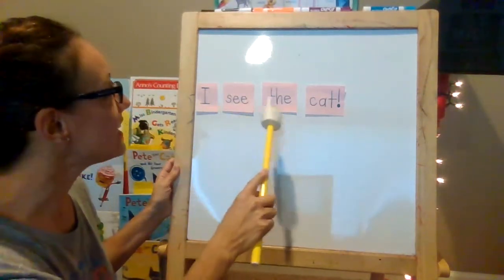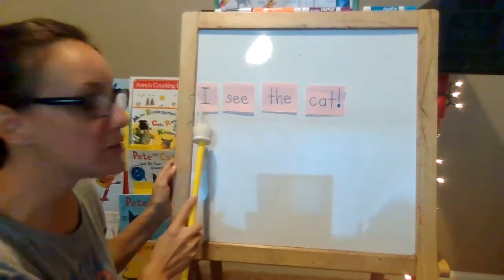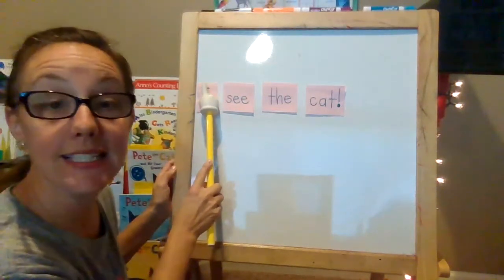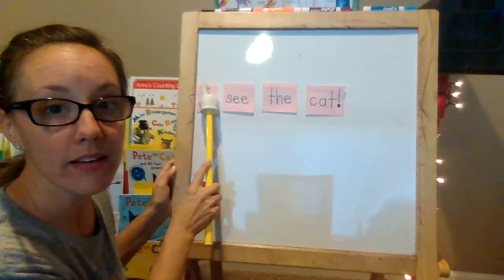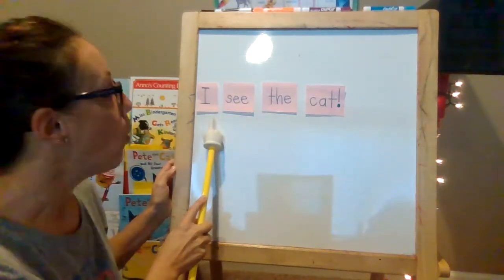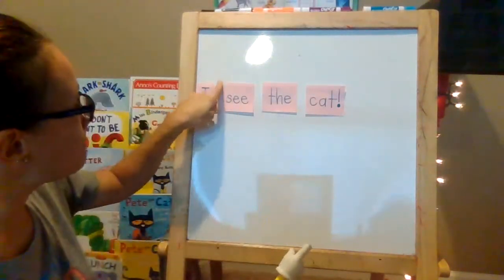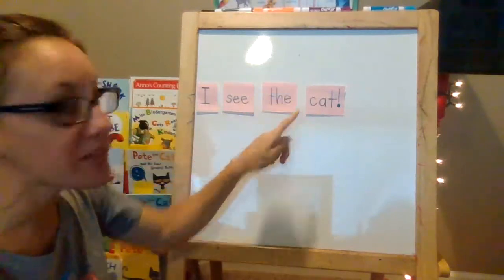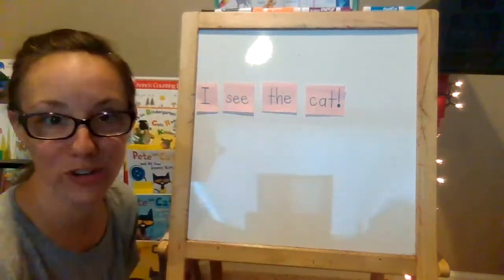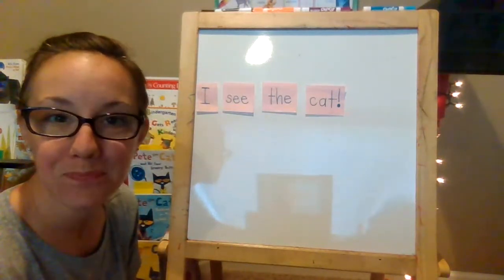I see the cat. I point under the word, not on the word, because then I can't see it and I can't read it. I point under each word. One touch for each word. I bounce over the spaces. Pretend it's a puddle and you need to jump over it. You don't want to fall in the space. You don't want to fall in the puddle.